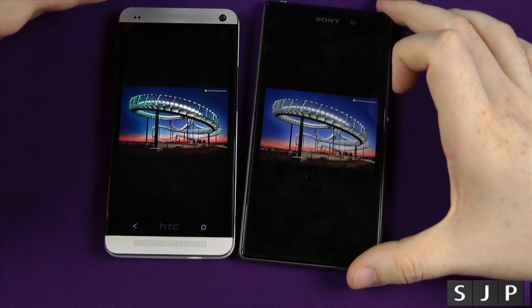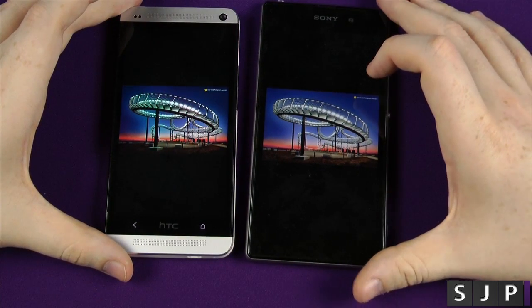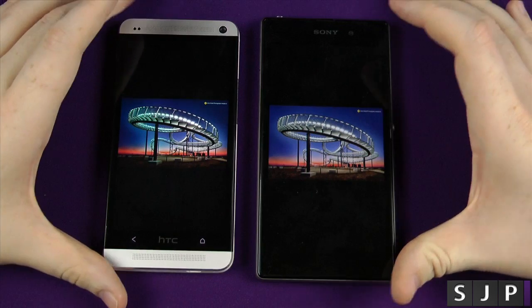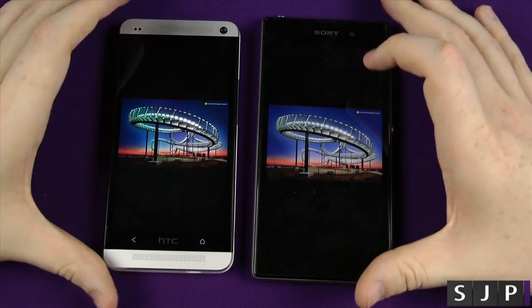Now, I own the HTC One. I have ordered a Sony Xperia Z1. So when somebody says I'm biased, yeah, I love both devices, so sue me.